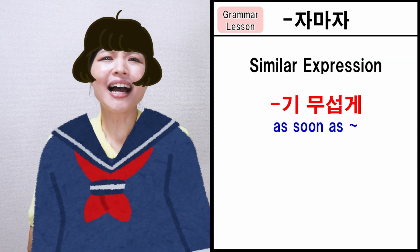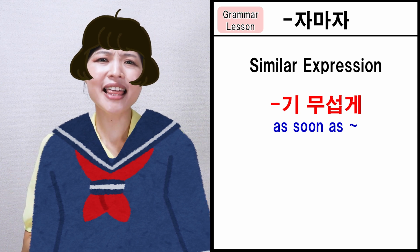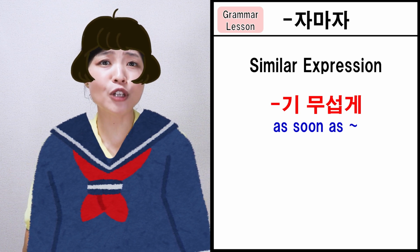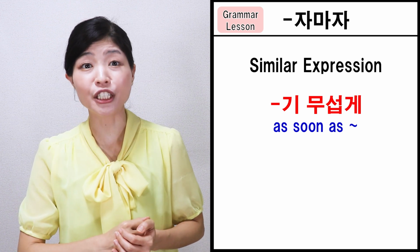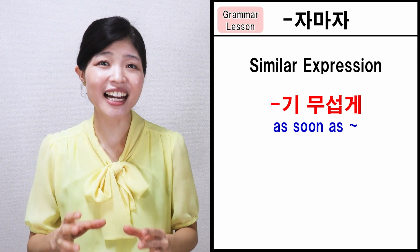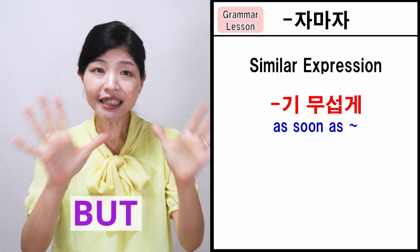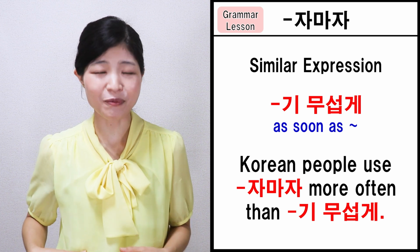Hey Tammy, I understand the difference between 자 and 자마자. Is there any difference between 기 무섭게 as soon as and 자마자? That's a wonderful question. 기 무섭게 as soon as is a similar expression to 자마자. They are interchangeable. But Korean people use 자마자 more often than 기 무섭게.